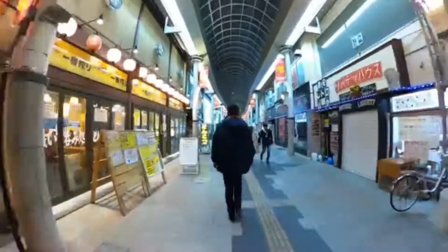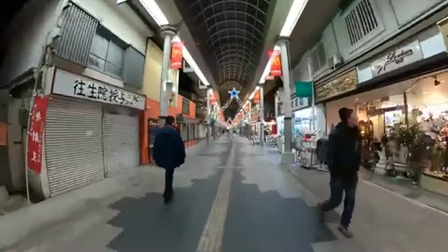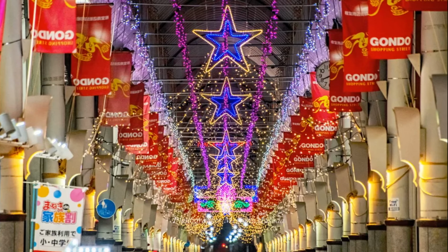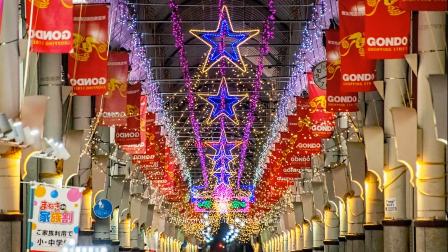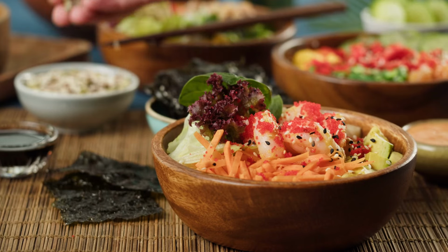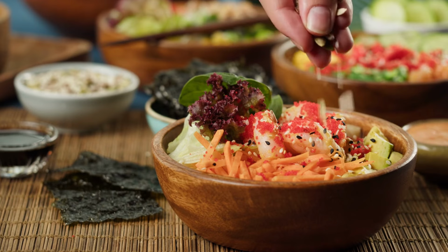For dinner or evening plans, head to the Gondo-covered arcade. It's a quiet shopping area during the day, but it lights up at night with bars, restaurants, and karaoke spots. It's a good place to grab a final meal or unwind after 2 days of walking, sightseeing, and monkey watching.